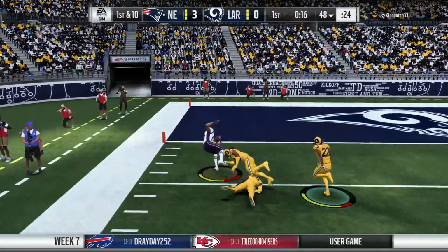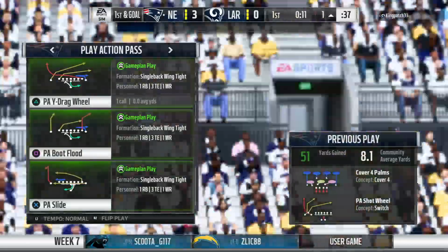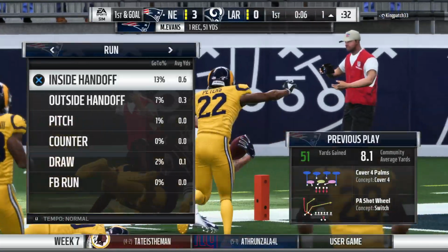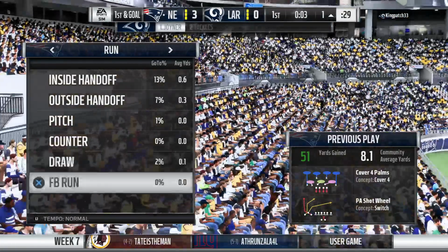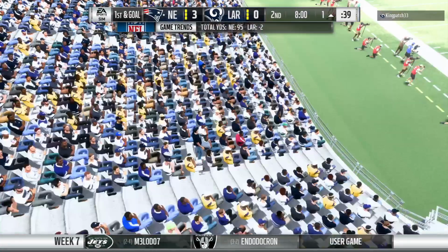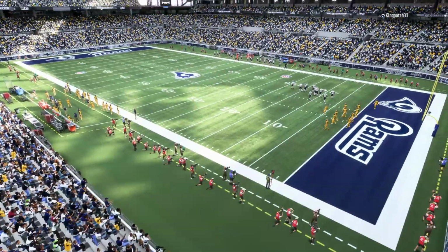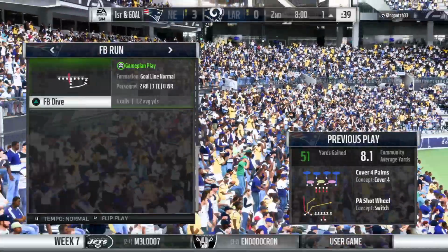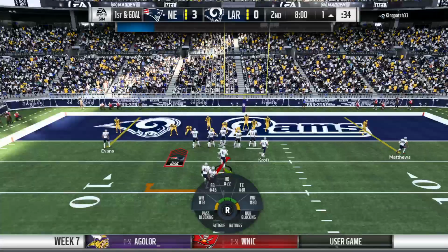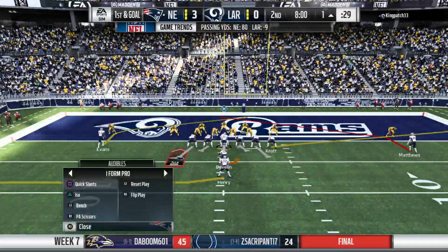This is caught inside the 15. And he takes it down deep into enemy territory. It's a big play there for the Patriots. 51 yards. Well, that didn't take long. One play, and we're already looking at a first-and-goal situation. Alongside Charles Davis, Brandon Gaudin, it's the Patriots in possession to begin quarter number 2. And they've got it here with a first down. They come out here in the eye.